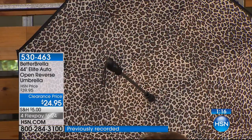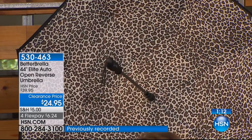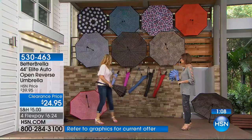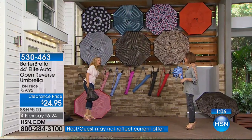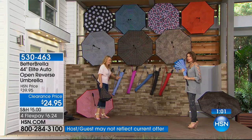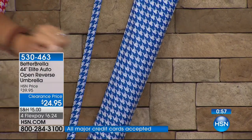We also have for you the leopard print. That one is rare for our animal girls out there. So much fun, and a great neutral for your fall wardrobe with black, brown, and cream. Then we have for you the red houndstooth, which reverses to red, and getting limited. Blue houndstooth, which is the one Alice has been holding, reverses to blue. I think we have 2 dozen. Yeah, 2 dozen left. So that one's almost gone.